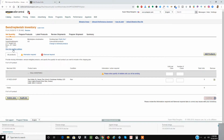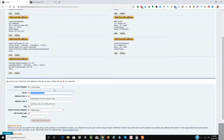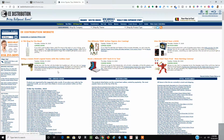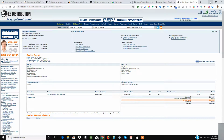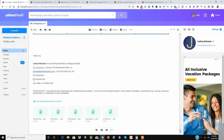And I would need to enter your address or EE Distribution's address here. If I can get that, I appreciate it. And I have to enter it here. I guess it's EE Distribution. Maybe I can find it on the site. If there's a contact us page, I can probably find it in there. That's not it. Okay, so where's the address? I guess this is the address here.